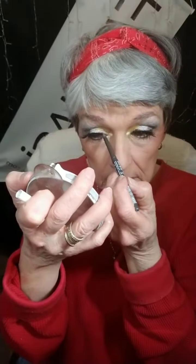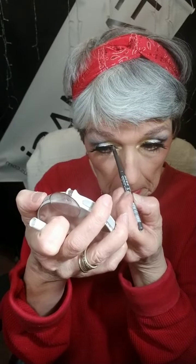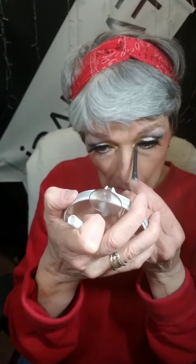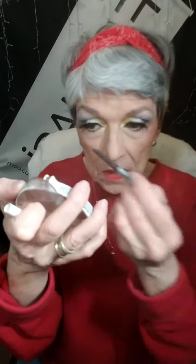Another little tip is take your eyeliner. Let's see which one this one is. Okay, it's the push up. And touch it up right in here. I want it to blend. I don't want you to see a chopped off lash.